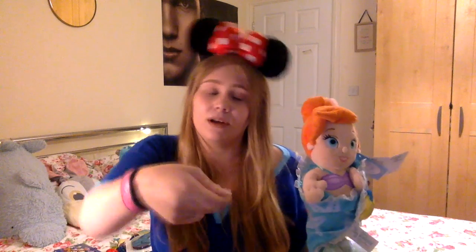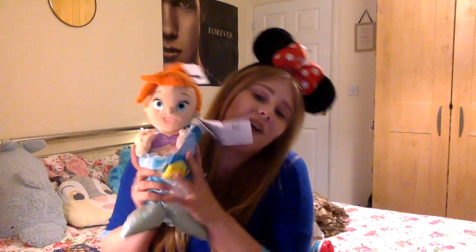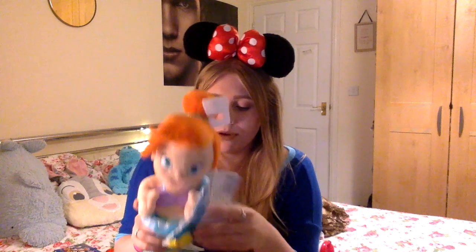In the Pirates of the Caribbean ride, they have a dog that's holding the key, and all the pirates are trying to get it to give them the key by giving it a bone and stuff, and it has a little key in its mouth. They had the baby version of it, and I really wanted it, but I got Ariel instead. I just thought she was so cute.